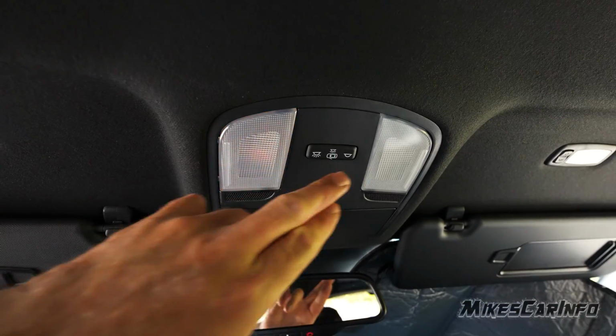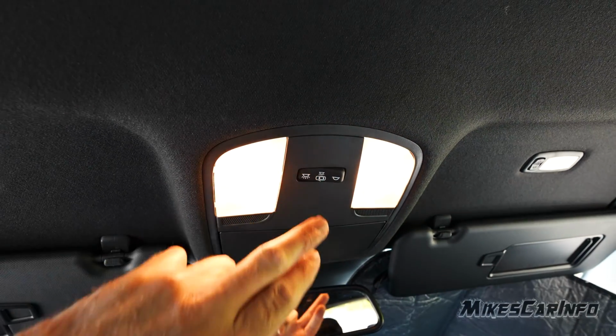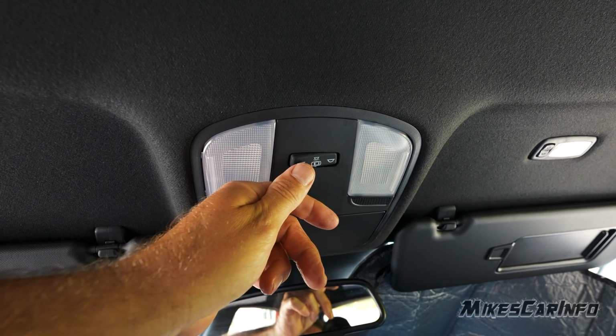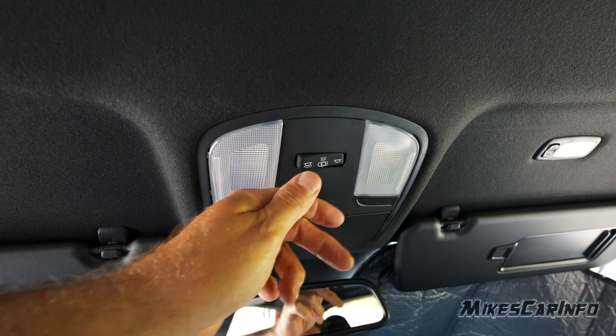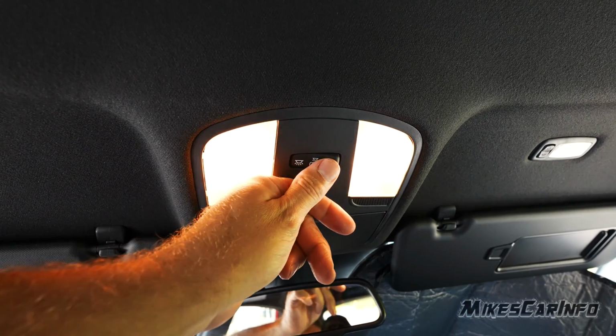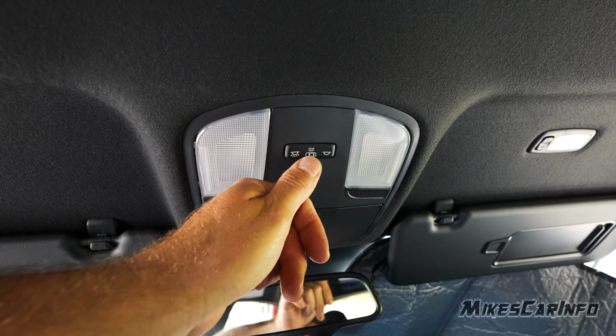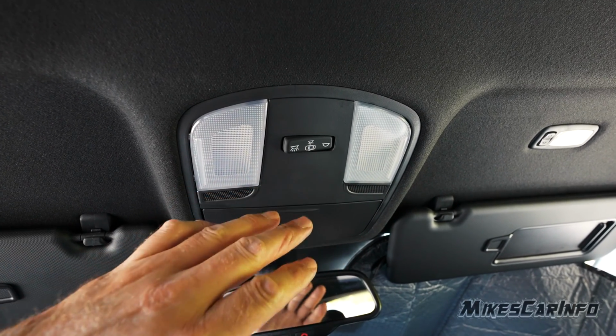Quick access lights here and here. Turn on all the interior lights there, have them all off, or have them on. So say this right here, if you want them on when the doors open, you have it in a center position, but if you don't want that feature, you put it over here, and that'll completely turn them off.